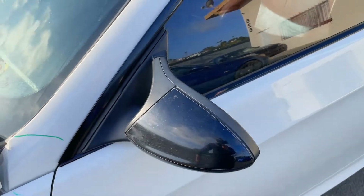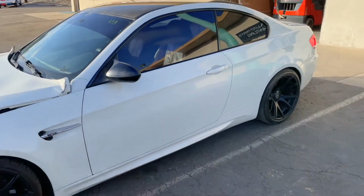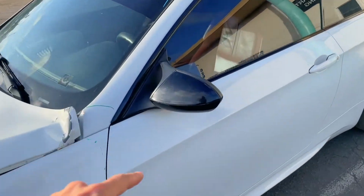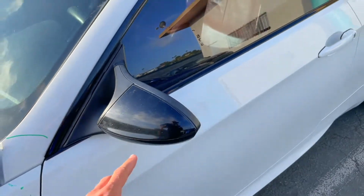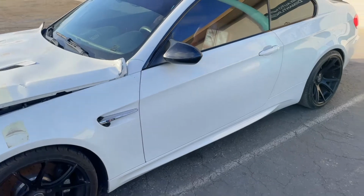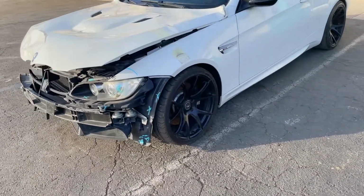These mirrors came from a different car. We already swapped them because another guy came over to pick up the mirrors from this car. Why? Because the mirrors from this car are power folding. The ones on the car right now are not power folding, so the guy decided to take those.